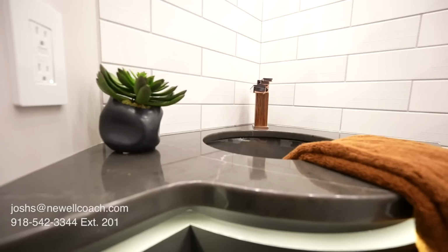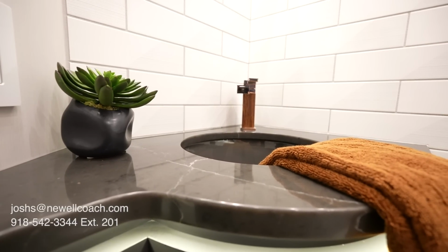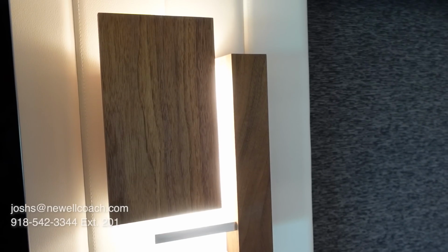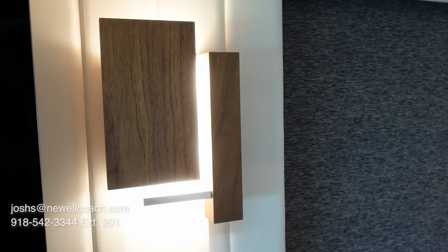This is a unique half bath because we took a little bit out of the rear bath to make this half bath bigger. As soon as you come in, it's a lot bigger sink than what's in our normal half bath, especially in the mid-entry coaches. We tied in the sink faucet with the sconce lights up front. This coach has a lot of little touches like that throughout. We really tied everything in very well.